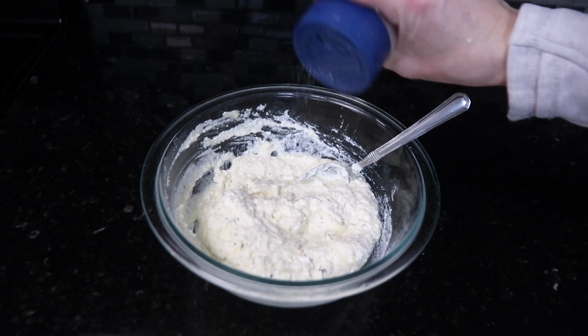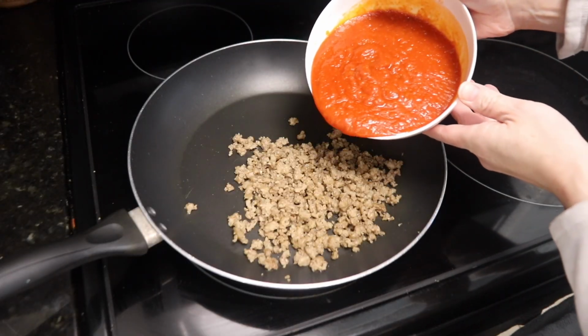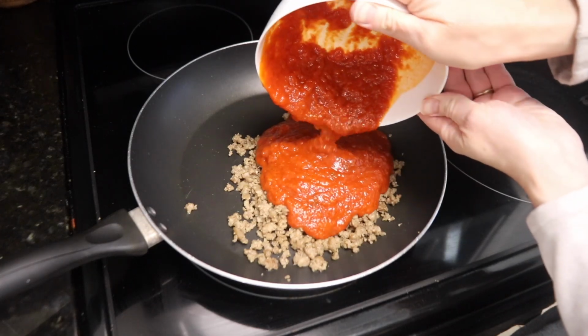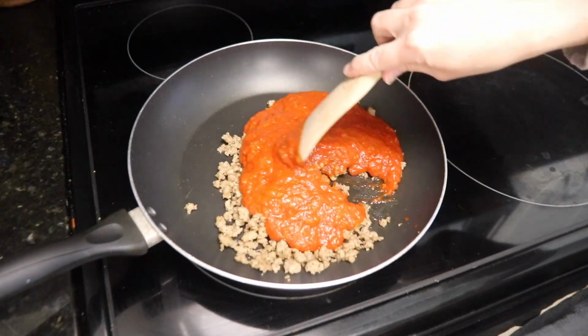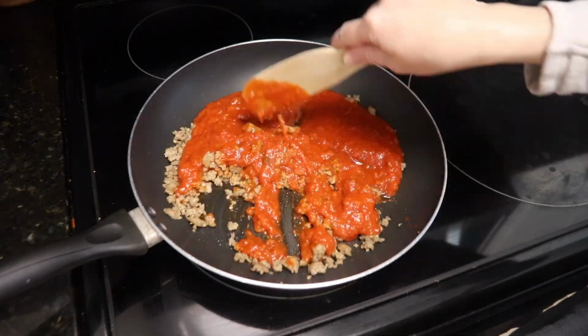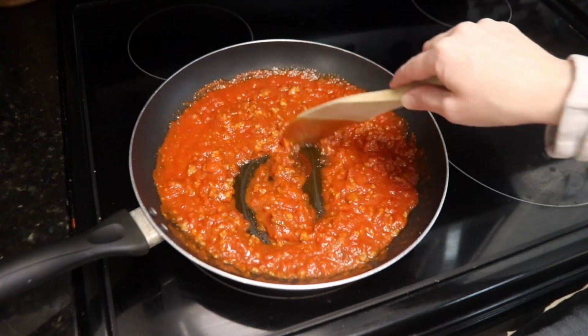I also decided to season this with a little bit of salt and pepper and stir that in too. So I removed half of the ground veal, as I mentioned before, for my other recipe, and to this 1/2 pound of browned veal that I seasoned, I added 15 ounces from a jar of marinara sauce. I stirred this together and allowed it to simmer for a couple minutes.